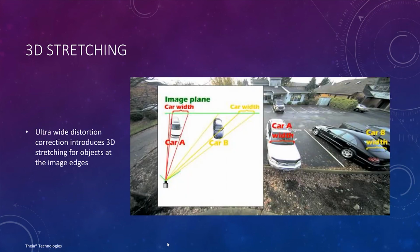Here's another example. You can see the two cars are in the same plane away from the lens, and so they have the same width. However, because car B is closer to the edge of the image, and each of the cars has depth along the optical axis, they will appear to be stretched. And stretching increases as you get further away from the center.